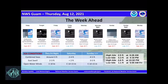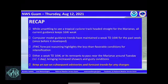So the next slide, just to recap a few things. Like I said, it is unsettling to see a tropical cyclone track that is headed straight for the Marianas, but all current guidance keeps 16W a weak system. That has been the case since before 16W was warned on by the Joint Typhoon Warning Center. We expected to see the strongest intensity around today, tomorrow, and then it maintains a fairly weak tropical depression. But nonetheless, it is something that we should all be closely watching for any changes.